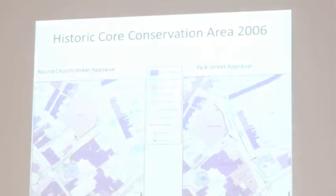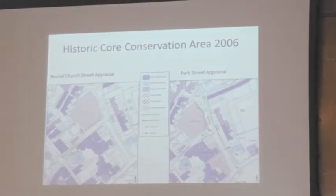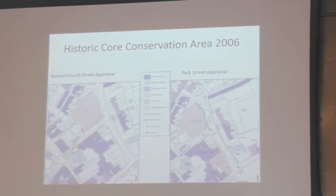So this is the historic core conservation area appraisal from 2006. The building is outlined in blue here. It's a Grade II listed building. The site also includes numbers 3 to 5 Round Church Street, which is a row of terraced cottages here. The Round Church is located a little to the west here. The Park Street multi-storey car park is here. A listed building is opposite, and buildings of local interest further along the terrace opposite as well.